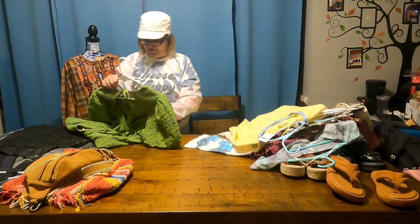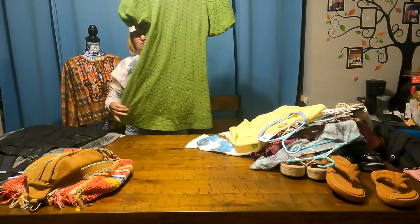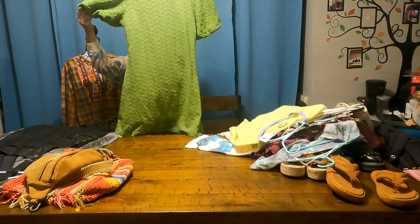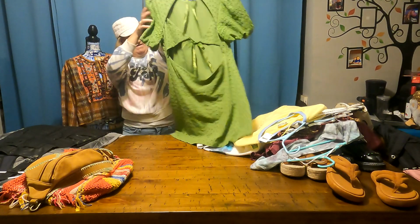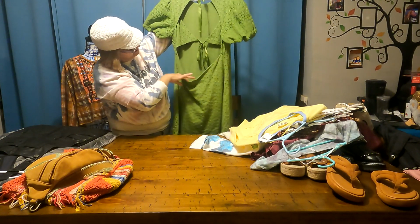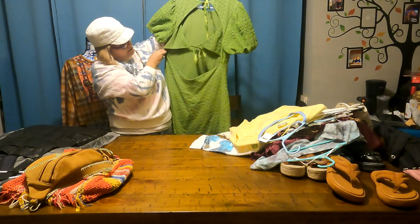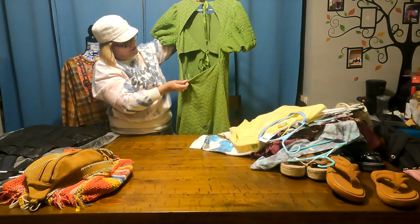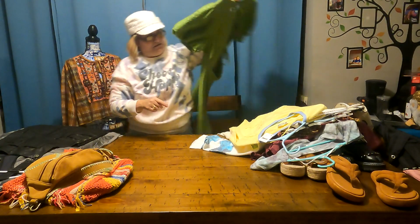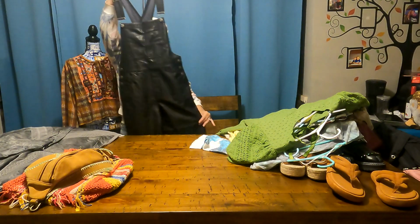This is another beautiful dress, and this is Free People. This is a green eyelet dress. This is the front. And then the back is where the party is at. Look at that back. Absolutely beautiful. This is a large. Yes, this is a large, but it's all lined. Love that dress.